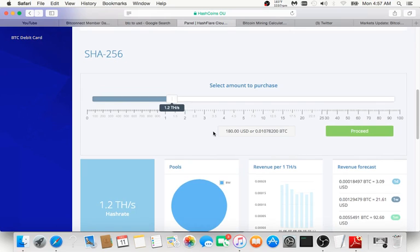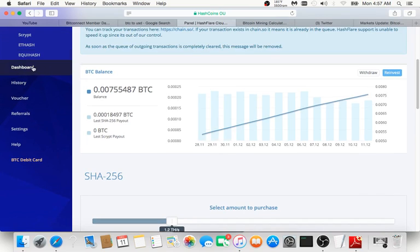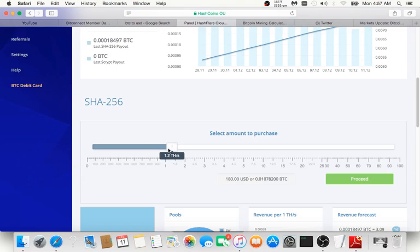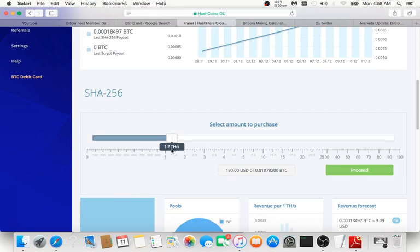Now, I'm going to give you a really decent understanding of how to read this, at least to find out what your profitability will be, and how long it will take to reach your ROI. So we're going to use my amount, which is 1.2 terahash, and let's just say you wanted to buy this exact amount. You'll go to buy hash rate, SHA-256, and then you will select this bar that will allow you to register the amount of gigahash all the way up to terahash. Now, because of my example, I'm showing 1.2 terahash at $180.